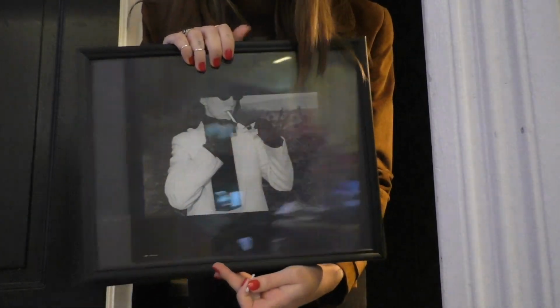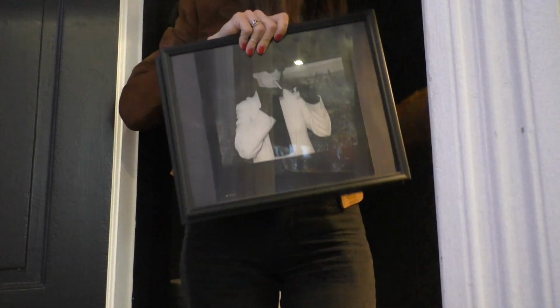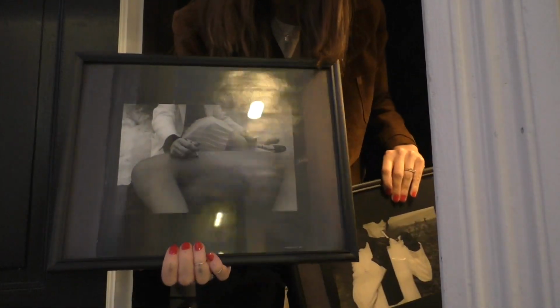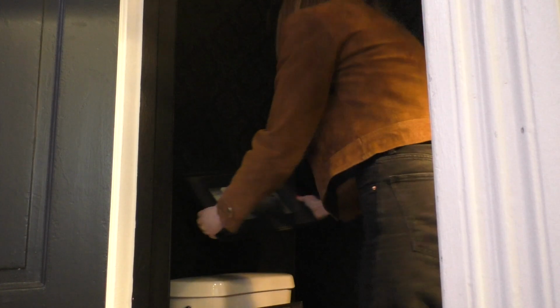The hardest part about this whole project was not the project itself, but filming it, because of how small this bathroom is. If you've seen videos that I've posted, I have mentioned these prints, and they were in my home, but I'm a very generous daughter-in-law and decided that they would be perfect for their bathroom. So we're gonna hang them up and finish this video.